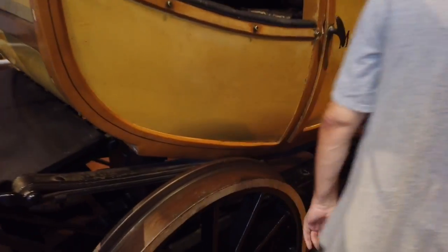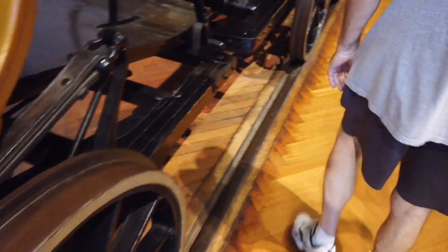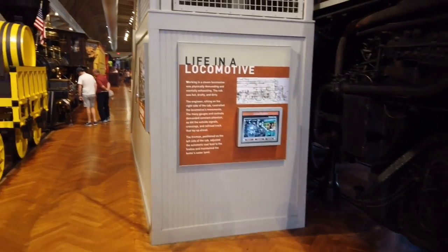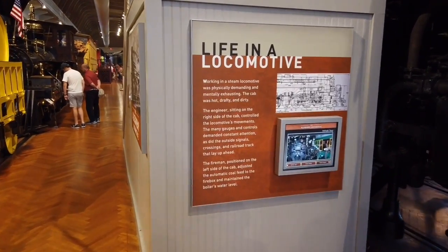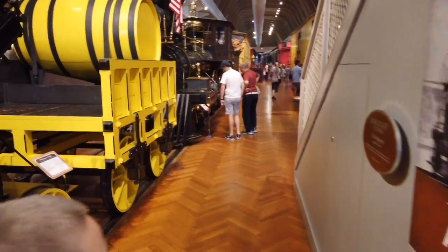A lot of horse-drawn, or rail cars. Not even carriage cars, they were rail cars. Oh, I wish you could open that and just go in. Look, it's a whole train in here. Climb aboard. You want to go in that train?